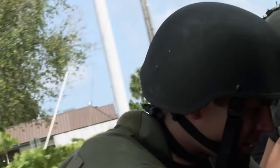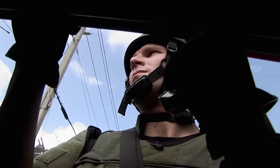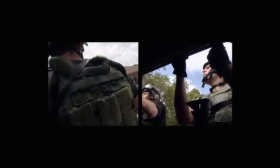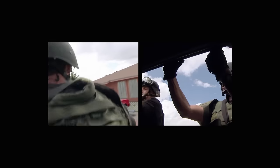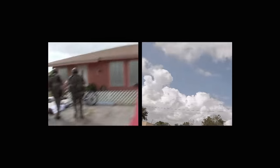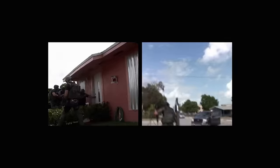When he jumps off, give me a sec so I can pull the ladder out. Here we go. Coming up. Clear right, clear right, clear right, clear right. Get on the ground, get on the ground! Door. Get ready.